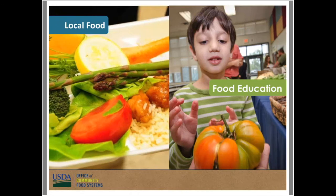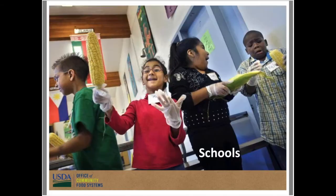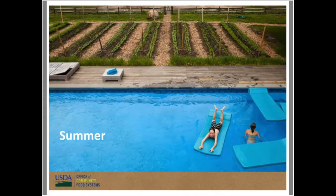So when we're talking about incorporating community food systems in child nutrition programs, we're talking about both local food in school meals and other meals, and food education and hands-on food and nutrition activities. So we're talking about our school program, farm to school, local foods in school meals, and getting kids excited about local food. We're talking about our summer meal program, a great chance to work in local food because we all know that summer is when a lot of stuff is growing.